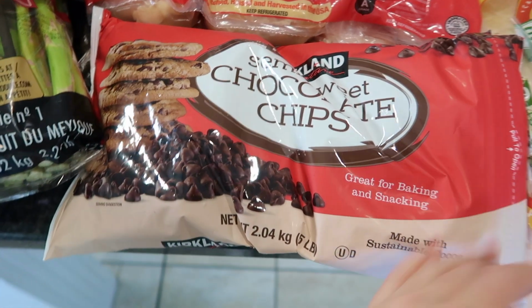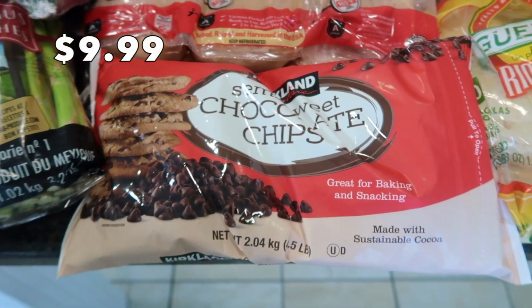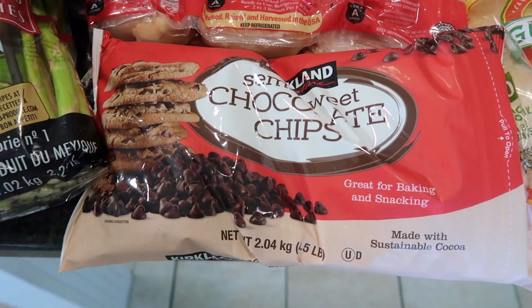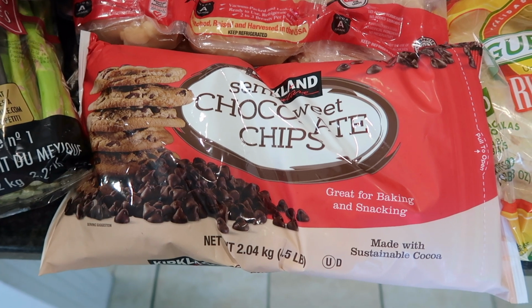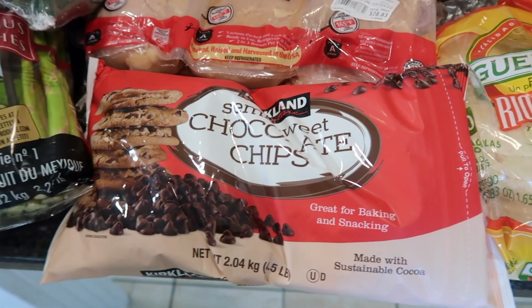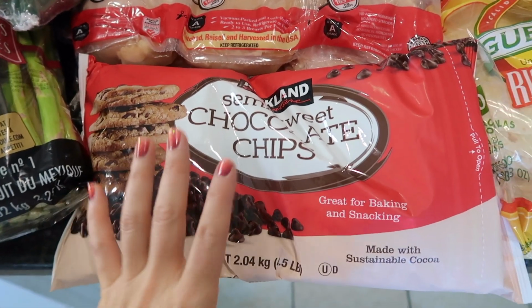All right, and I have this really big 4.5-pound bag of chocolate chips. We go through this quicker than I'd like to admit. I like to make brownies. I like making surprise pancakes, which is just pancakes with a few chocolate chips in there. They love them so much, so I always make sure to get these. These are way cheaper to get this way.